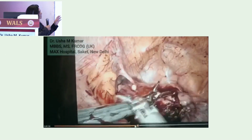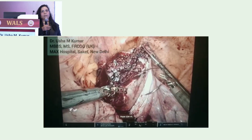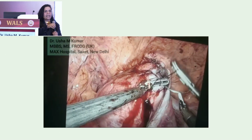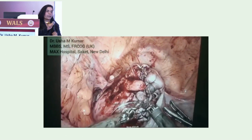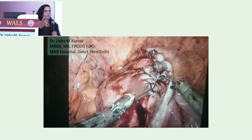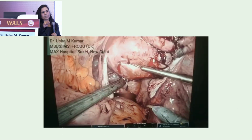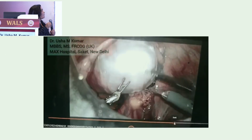You see this wristed needle holder. I think this is the biggest boon for a surgeon like us, because they have made it a replica of the human hand. In dexterity, it can move in 7 directions, so even the movements are more than the human hand, and you can use it very nicely. So the fibroids which are in odd locations, very low down in the pouch of Douglas, or the lateral wall fibroids, which are very difficult to reach with straight stick surgery, you can suture very nicely.